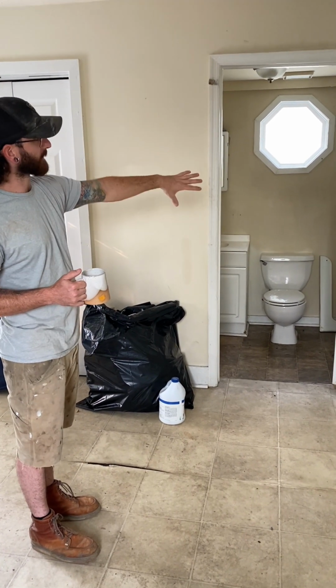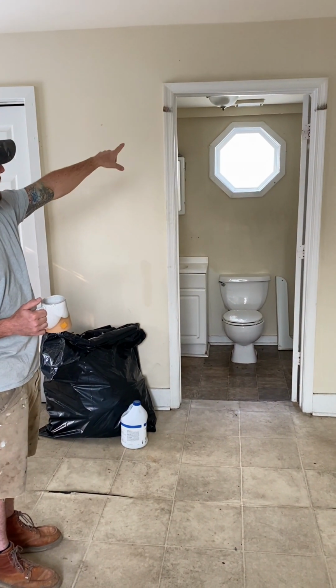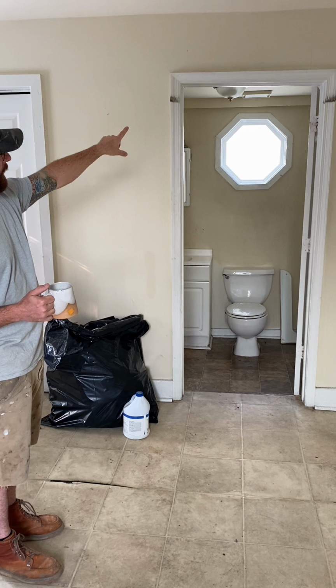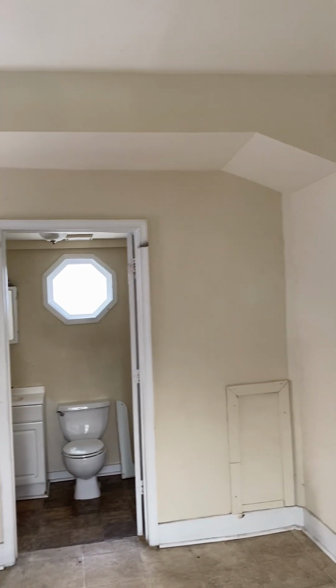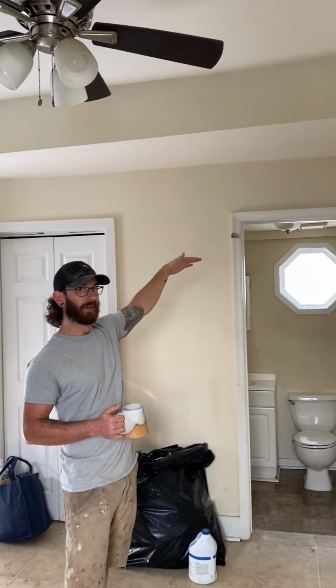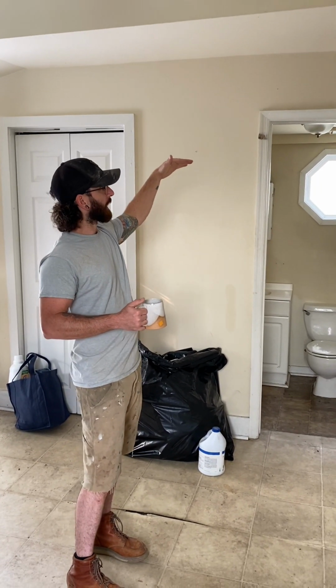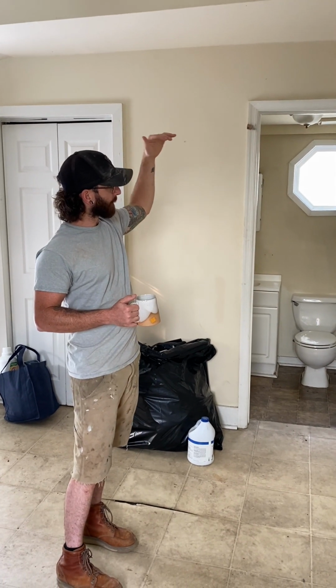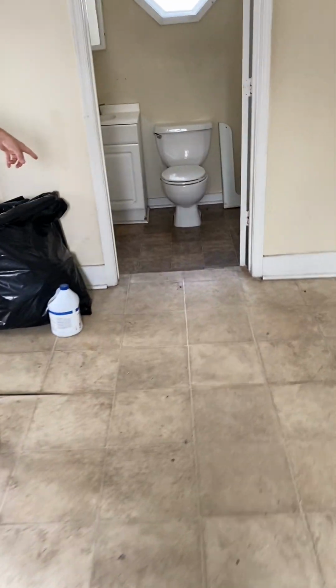We're going to close this off, but unfortunately the ceiling height in the bathroom and this soffit right here, this is our HVAC return, and the ceiling height in the bathroom is actually based off of the HVAC supply line. So the bathroom ceiling is really low, and actually you step down to get into it.